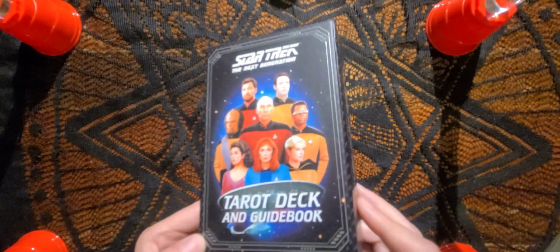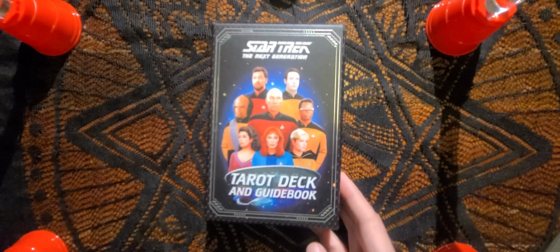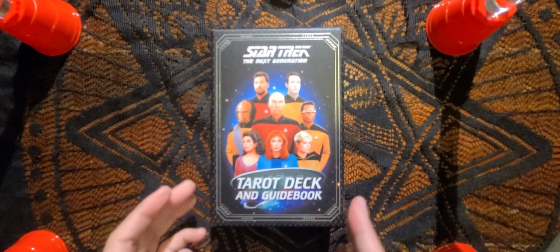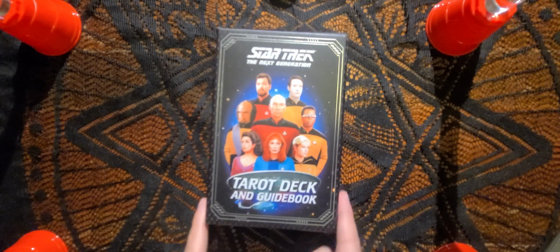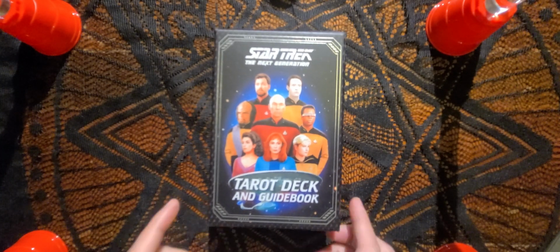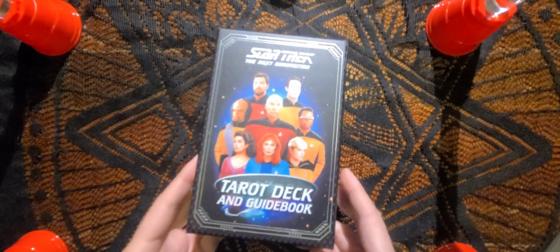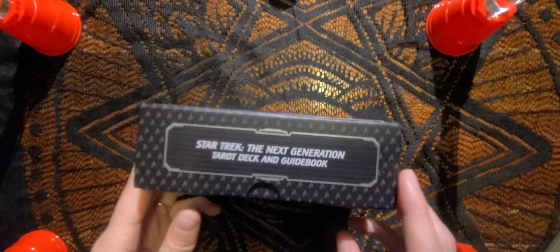Now, as you can see, I've already taken the plastic off this deck. I was going to do a video of it in the past. I've had it for a few months, but I've hesitated on it because, if I'm being honest, I was disappointed that they did not take the time to make the minor arcana interesting. But nonetheless, this is the Star Trek Next Generation Tarot, and I am such a huge Star Trek fan, I'm going to look past that, and we're going to take a look at the cards inside of it.